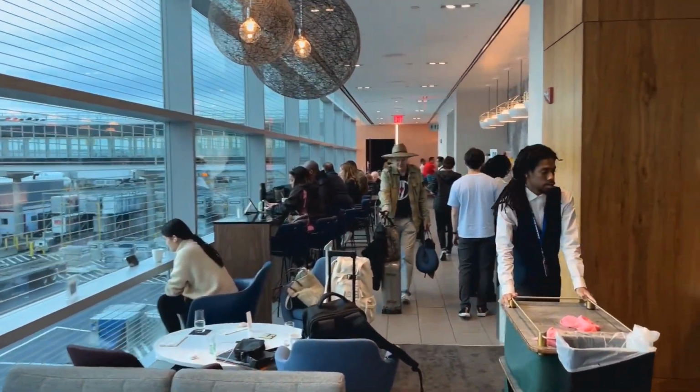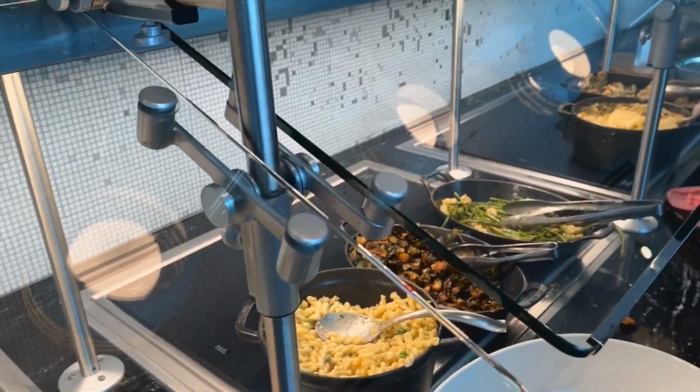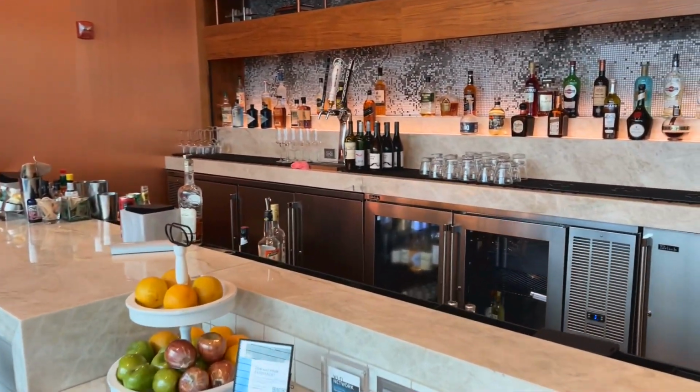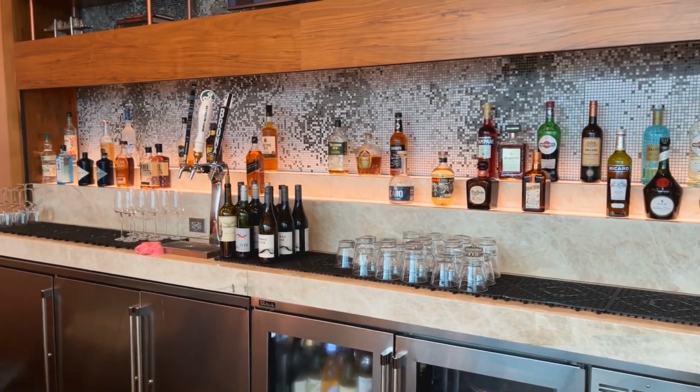And as you can see, because we were there at 5 p.m. during peak time, it was quite busy. Selection of food is exactly the same on both floors. Near the back of the lounge, there's an open bar offering a selection of beverages, both alcoholic and non-alcoholic.